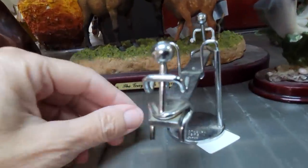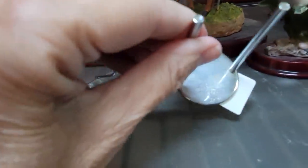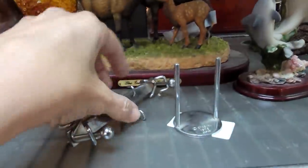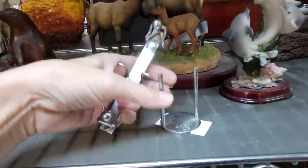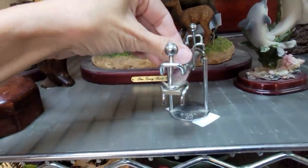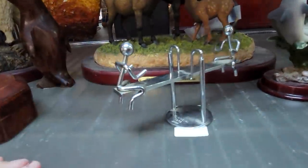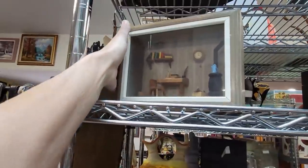That's actually vintage. Oda Giri, 1978 Japan for $4. You know what? I'm gonna grab that too. Here, let me see if I can put it together one more time. There we go. Yep, we're gonna grab that.